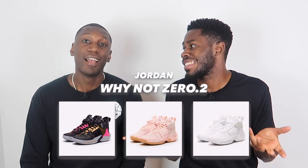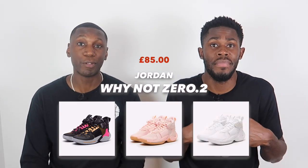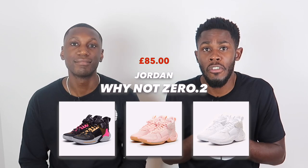There you go. My honorable mention is the Jordan Why Not 0.2 SE, or the normal one, both of them. They're both available right now under £100. It's mind-boggling to me, but they're there right now. You can cop them, all right?